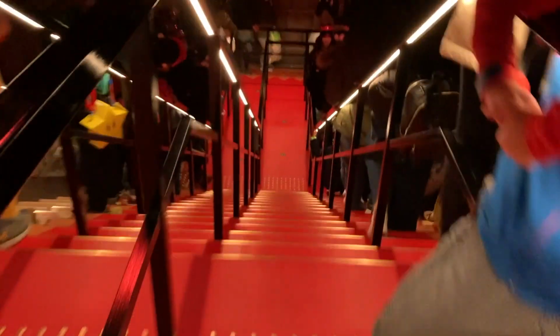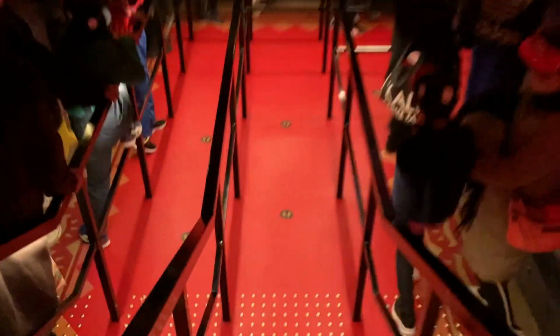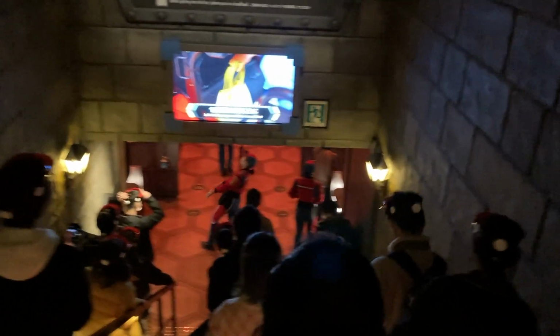There are so many stairs, and the reason is because the upper floor is the queue area, and the basement is the attraction area. This Nintendo World is so small, so they have space restrictions. That's why they separated it into two floors and why there are so many stairs. So be prepared to climb down and climb up all day long.